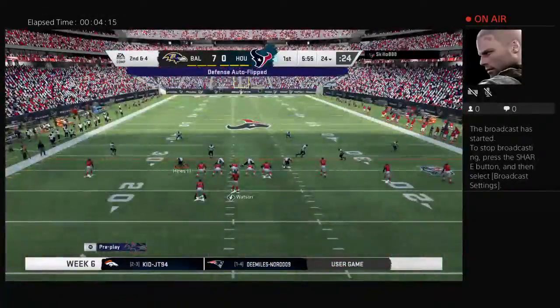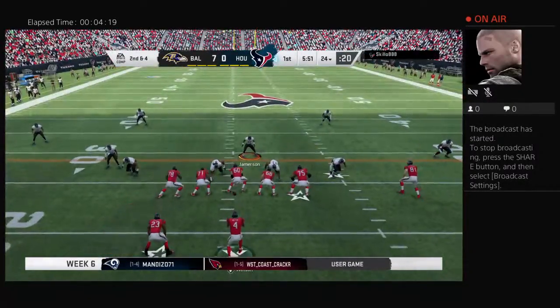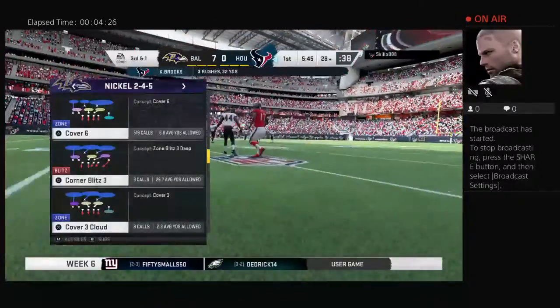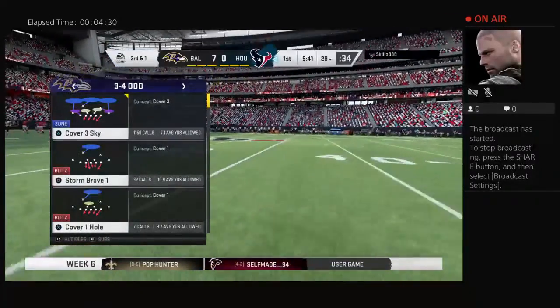The last run got 6, now 2nd and 4. They'll run it now out of the gun. And he'll be upended at the 28-yard line. Just a 3-yard gain there. That's some good tackling there to keep him short of that yellow line.